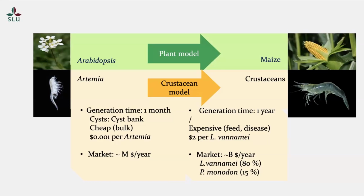It can be grown cheaply in bulk at a fraction only of $1 per Artemia, where Litopenaeus vannamei at the end of the road costs almost $2 per animal to grow, because the feed needs to be adapted, there needs to be disease management and water quality management, and those things are much more expensive for Litopenaeus vannamei. And also the market of larger shrimps is billions a year. So it can really be interesting to develop Artemia as a model for that.